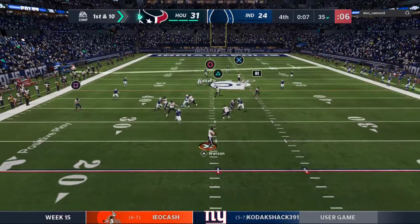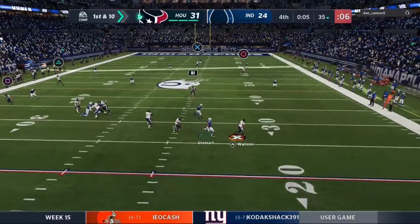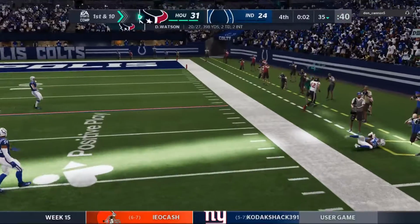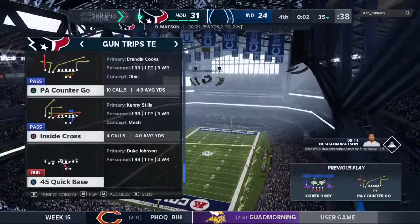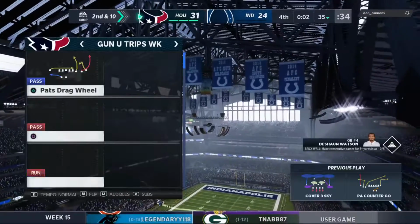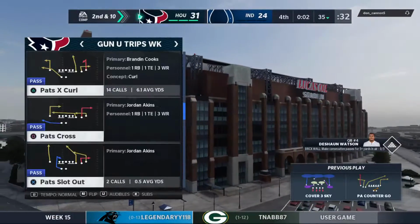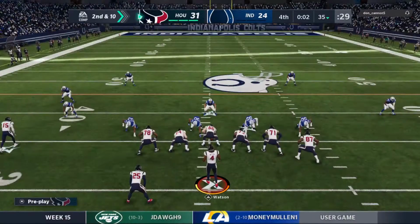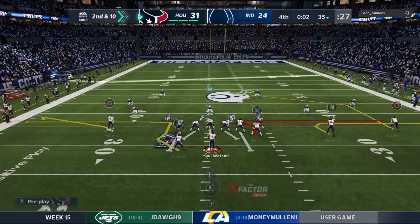After the interception, here's Watson. Eluding the pressure right. On the run, he'll let it go deep. Right sideline. And that is incomplete. 2 seconds left on the clock. He was trying to get that one to Kenny Stills. And it's 2nd down. Here's 2nd and 10 now from the 35.